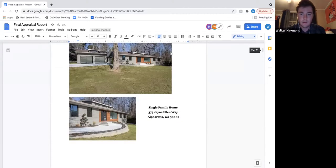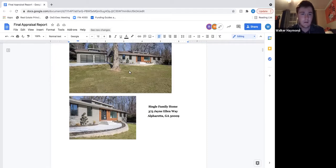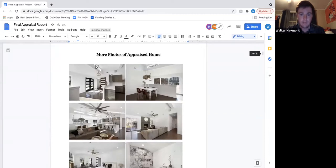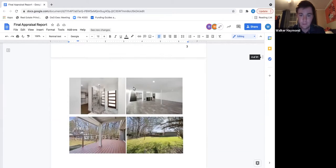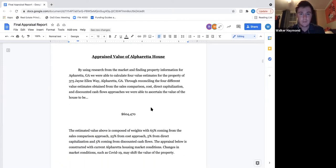So we picked a single-family home in Alpharetta, Georgia, which is a suburb just north of Atlanta. As you can see, it's ranch style, has a detached two-car garage. Completely remodeled, pretty modern on the inside. Lots of good, premium, expensive finishes. Large backyard as well. And so here's Briar to talk about how we got to our final appraised value.